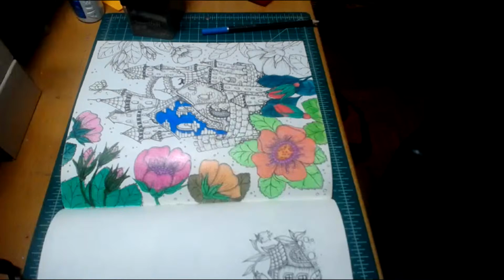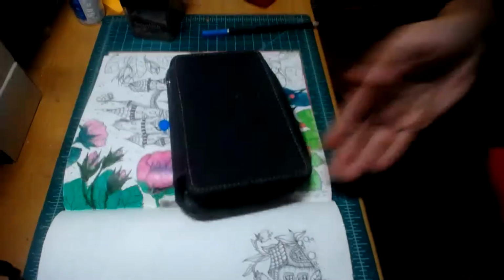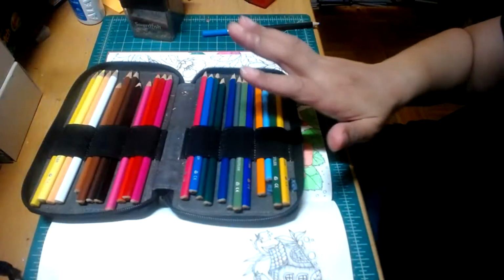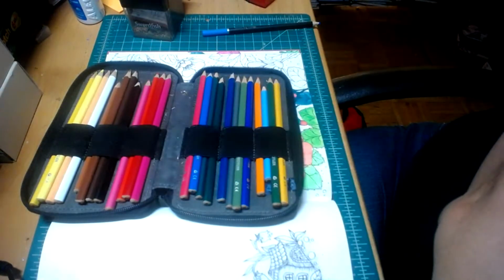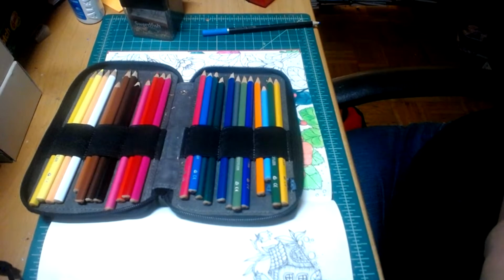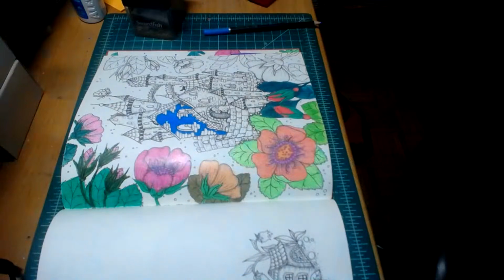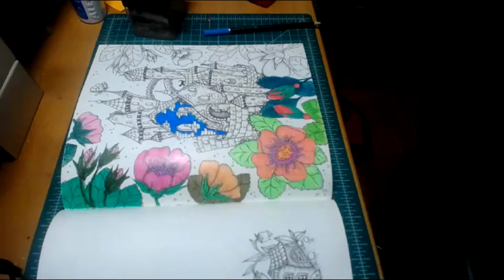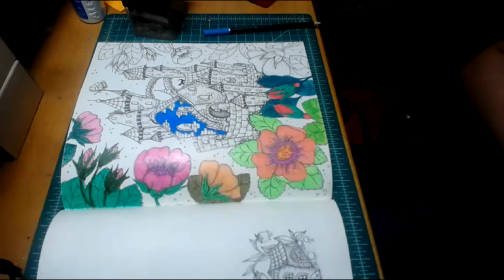What are these? Oh, these are the basic Staedtler pencils. I guess this is a 24 set of Staedtler color pencils. These are not the Ergo Softs. These are the regular Staedtler pencils. It's amazing what you'll find when you're not looking for it.